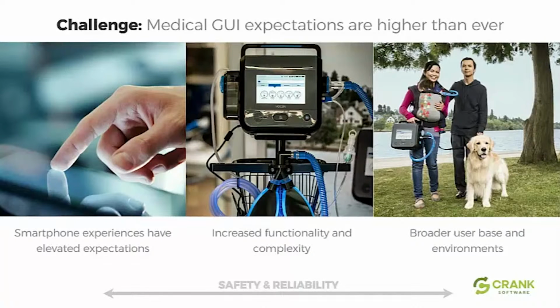So the usability and the user experience is really high as far as getting brand approval and also being able to use this device safely, because underneath all of this expectation, as Stephen and Daniel were talking about down below, the safety and reliability of the system is always of the utmost importance.